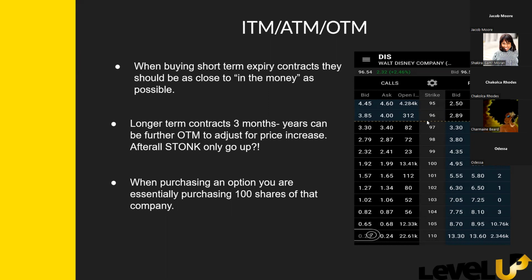You can see this dotted line right here. A lot of people don't say at the money. A lot of people will say in the money or out of the money. I like to say at the money just because it gives you some leeway. So for me, I would say anywhere between 95 to 97, these three would technically be at the money just because it's within range. I would say 96 and 97 would be at the money. 95 could be considered in the money. And that's for calls. Obviously, with puts, it's going to be backwards, the other way around.